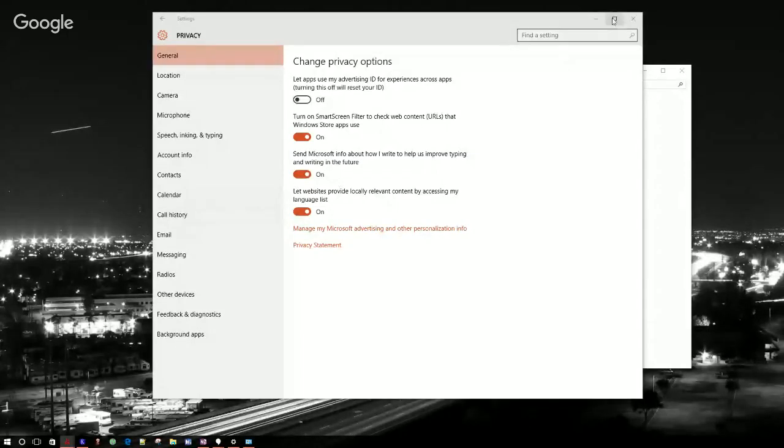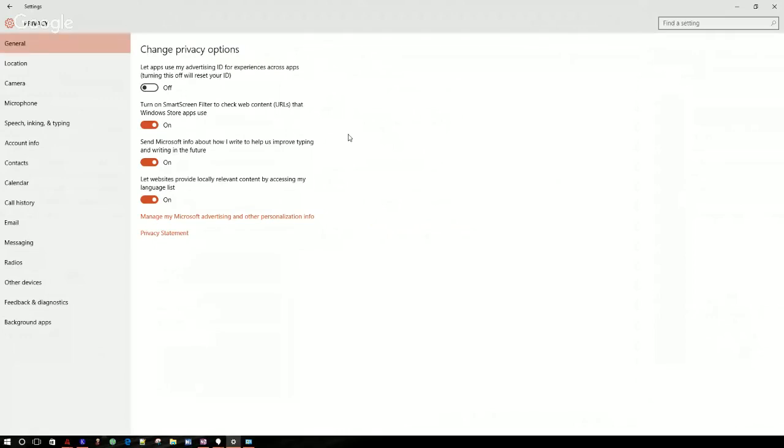Okay. So what we're looking at here is the privacy settings inside Windows. If you click on the start button and start typing privacy, this will be the first thing that comes up. And what you see in here is we've got quite a few options. We can let apps use my advertising ID for experiences across apps, turn on SmartScreen, send Microsoft info about how I write, if you're using text recognition on a tablet, for instance. Let websites provide locally relevant content. That means it has to know your location. But then you can also go and say, manage Microsoft advertising and other personalization info. That will take you into the Microsoft account site. And there you can really start digging into some nuts and bolts about what you choose to let Microsoft know about what you're doing.